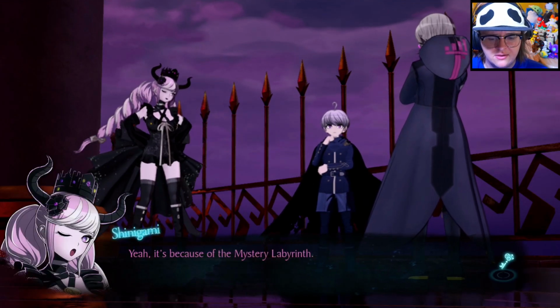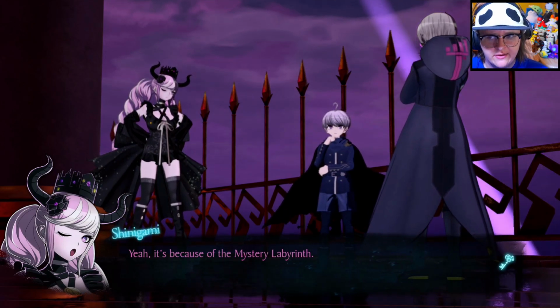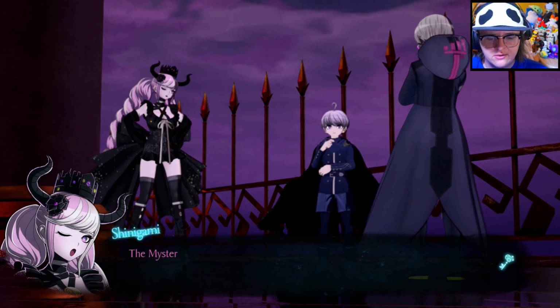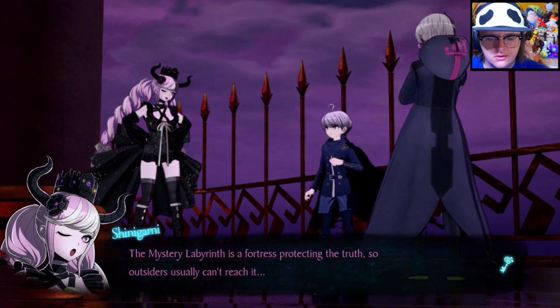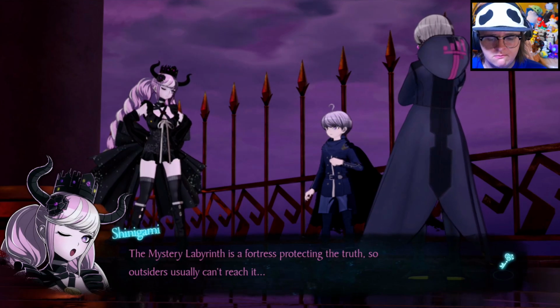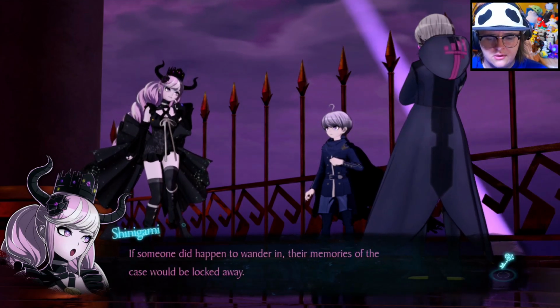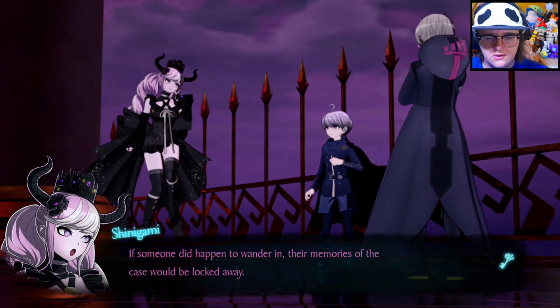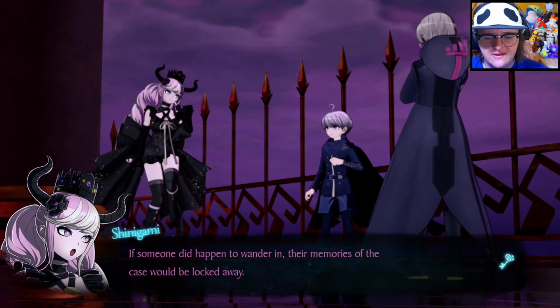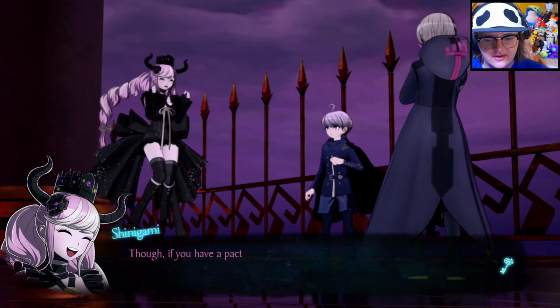Yeah, it's because of the mystery labyrinth. Oh, it's the mystery labyrinth itself, not... Okay, that's interesting. The mystery labyrinth is a fortress protecting the truth, so outsiders usually can't reach it. Makes sense. If someone did happen to wander in, their memories of the case would be locked away. Which would make sense, but the thing is she technically solved it, so why would it be locked away? Though, if she didn't know the answer?